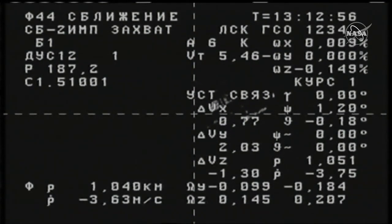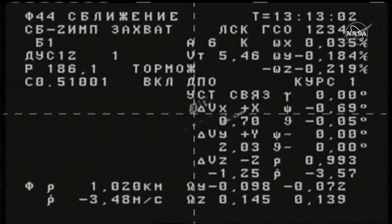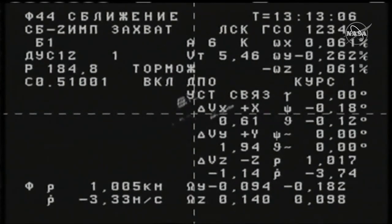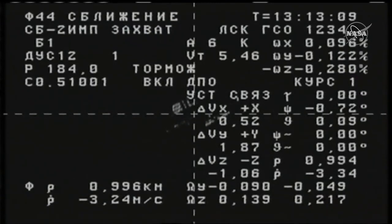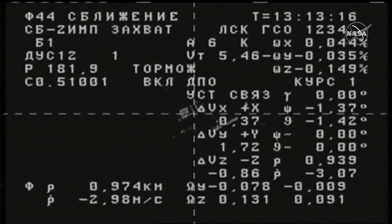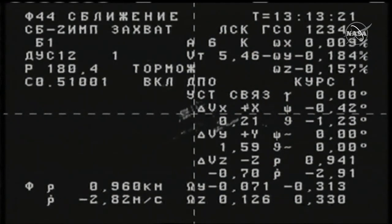That completes the attitude hand controller test. I'm putting the translational hand controller test into work. Upwards, on and releasing and off. Downwards, on, releasing, off. To the left, on, releasing, off. Right, on, releasing, pushing in, on and off. Releasing, on and off. The translational hand controller test is complete.